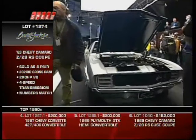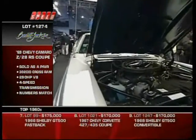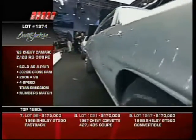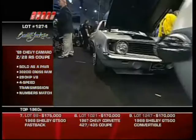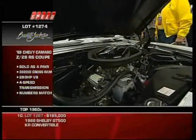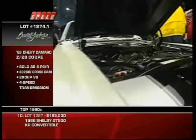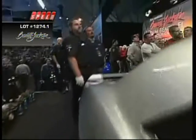Another difference is that one of the cars has a 4.10 rear axle ratio, and the other one's a 3.73. Otherwise, they both have the M20 wide ratio 4-speed, and of course, they both have cross rams, which again never came on the car from the factory, but they came as a package in the trunk, along with the fiberglass hood. Although the trunk didn't fit the hood, but you know what I mean. It came in a box. There you go.